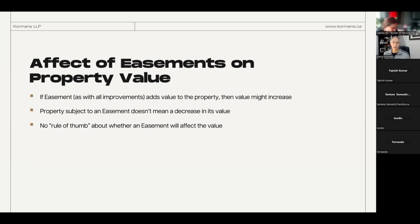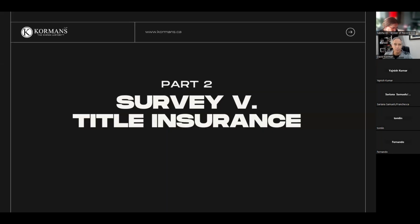It might decrease the value for one buyer, and it might not affect the value to another buyer who comes along and says, well, I'll never put a pool in. I wasn't planning on doing any significant landscaping back there anyways. Doesn't matter to me. It's not going to affect my use and enjoyment of the property. I like it the way it is. So you'd have to look at it on a case-by-case basis.